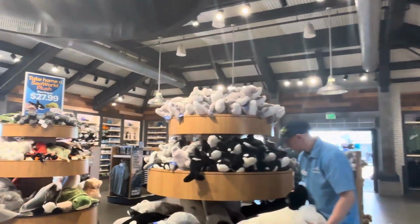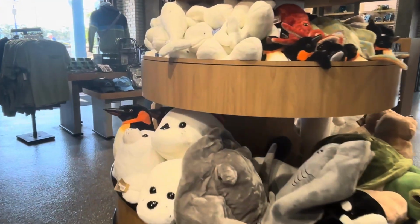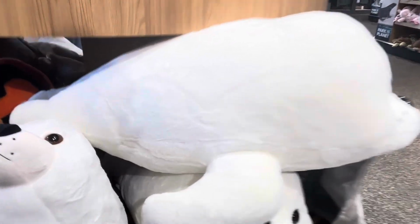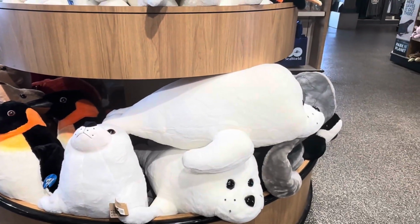And then they do have the monster stuffies. Now, these guys. So, I had to pull him out a little bit. That's him. He's huge. Let's find the price on this guy. He's $69.99. For that little fur seal, that's a great price.